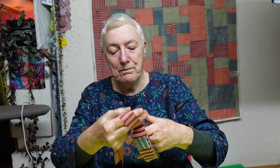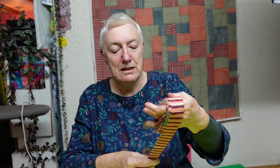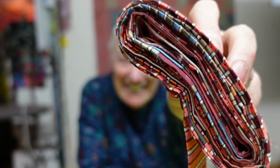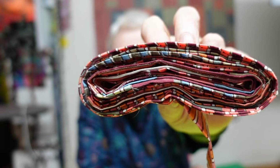Because I counted them up the other day and I've got 320, something like that. And so I did ask Terry how many I would need, and she said 600 for a decent sized quilt. So I'm halfway towards making the number I need. There's my binding. Whoops-a-daisy. How do I do that? There's my binding. Beautifully in focus there now.